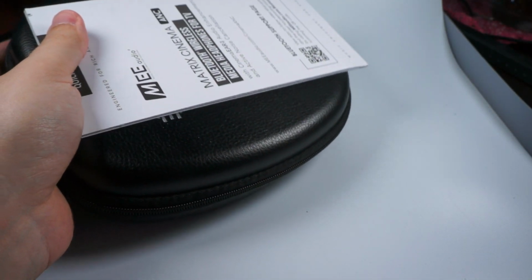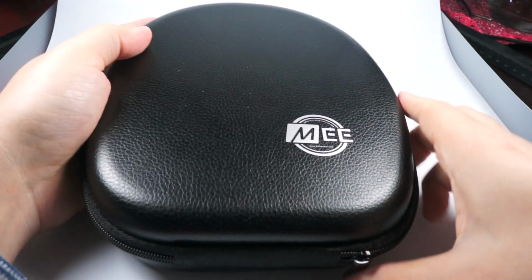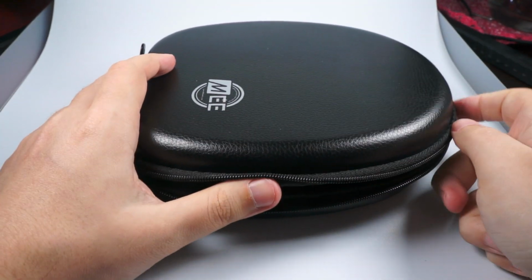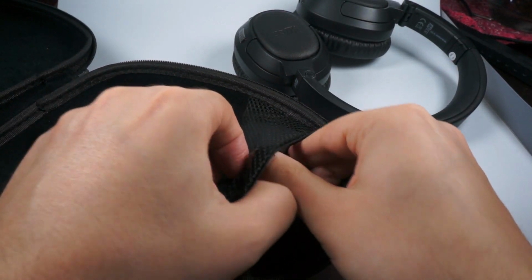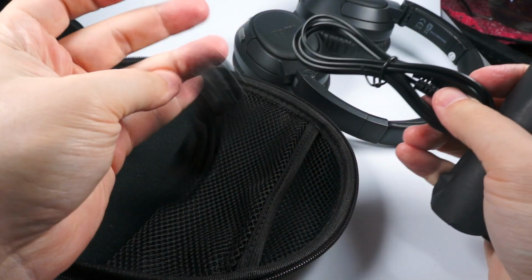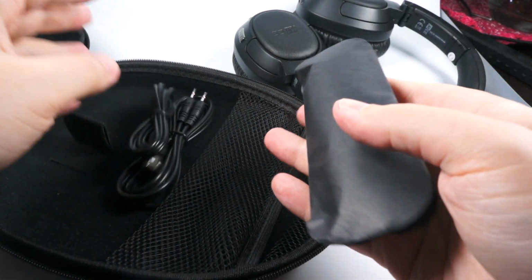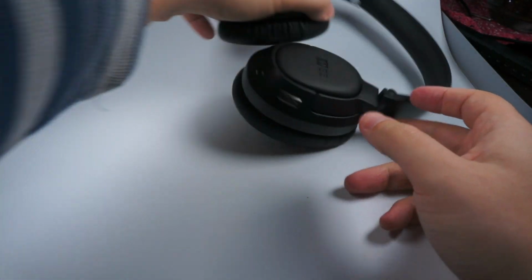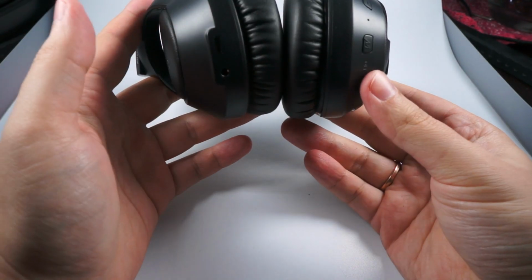Inside of this box you will have manual and typical MEEAudio case, pretty good one, protecting headphones from all problems if you want to carry them with you everywhere. Inside we will have headphones themselves and set of cables. USB cable for charging. Charging took about 2 hours, and a regular 3.5mm cable if you want to use them in wired mode. In this case you can use them as regular headphones, but you won't have this sound enhancement and active noise cancelling. It's just for the Bluetooth mode.